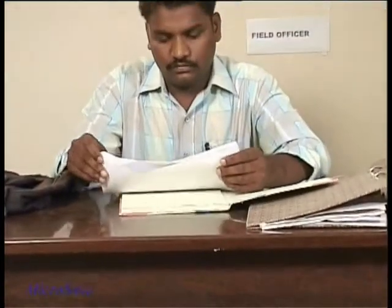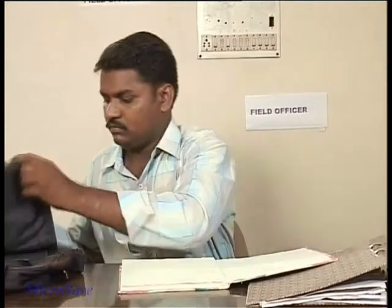On the scheduled date, the field officer leaves the branch office with the demand collection balance report and the receipt book to collect the dues from the clients.